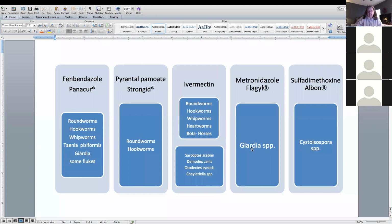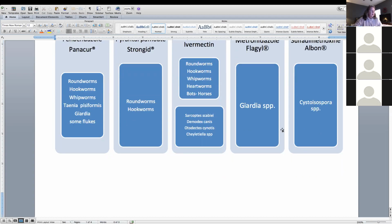Metronidazole, known as Flagyl, really is the main treatment for Giardia, but metronidazole is also used sometimes for general diarrheas. And I mentioned that if you suspect Giardia but you got a negative fecal and maybe we just missed it, sometimes they'll just treat for it and maybe recheck a fecal. And then sulfadimethoxine, or Albon, treats Cystoisospora or your coccidia. Albon smells really good. I always like the smell of Albon when I fill it.